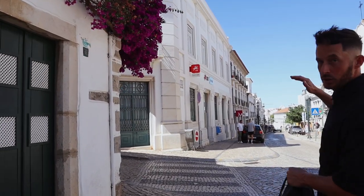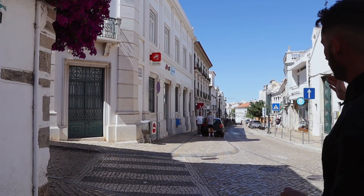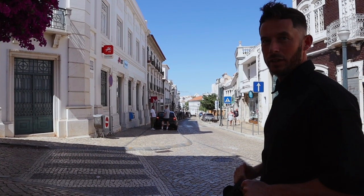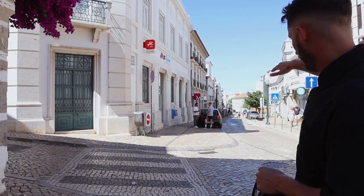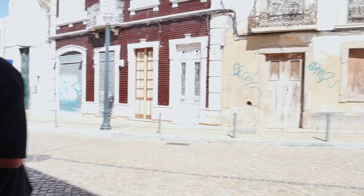So this is the main street of Tavira, and then in the evening time, on either side of the road, it's just full of restaurants where there's eating out and everything. It just seems super quiet right now because they all go for a nap or siesta in the afternoon, and then it opens up later. It's like 4 p.m. now, so it's a super quiet time. But both sides of the road are full of people, and then around the back there as well.